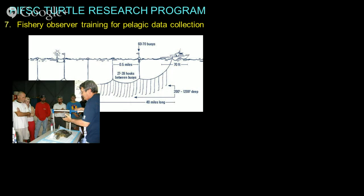Another thing that we do is we help to train fishery observers to go out on those longline ships. They're the ones who put those satellite tags on the loggerheads, on the leatherbacks, to help us learn where they're going. They record all the data, and they collect sea turtles for us to bring back to study, so that we get a sense of what's going on out there. We're actually doing a necropsy on 5 turtles this coming week that were caught out in the longline fishery.